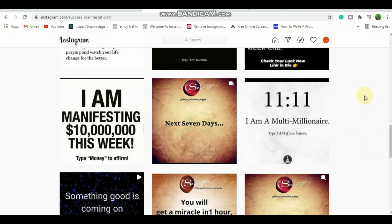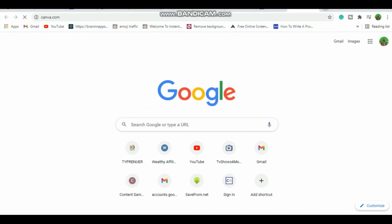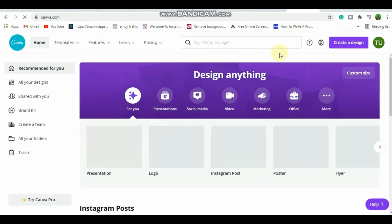If you want to create this content, it's as easy as using Canva and going to Instagram post to get this content done. You can just go to canva.com and create this post easily with Instagram post. Just go to the Instagram post template and you can do this easy, fast and free.